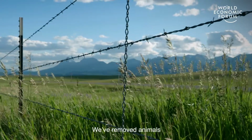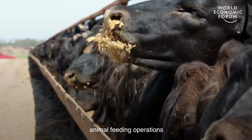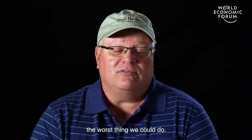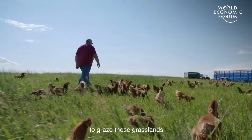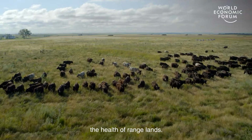We've removed animals from much of the landscape. We've put them in these confined animal feeding operations, and in our wisdom, we think that's healthy. Well, that's exactly the worst thing we could do. We need to get animals out onto the grasslands, but then we need to graze those grasslands in a way that will proliferate the health of rangelands.